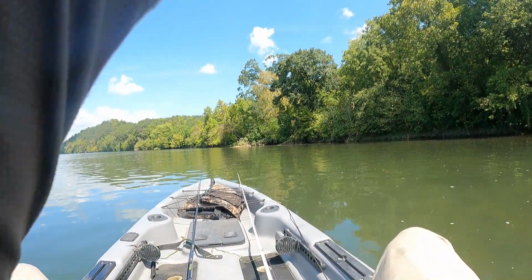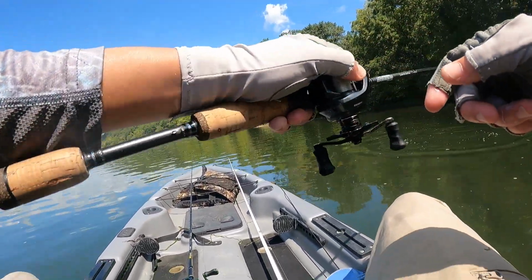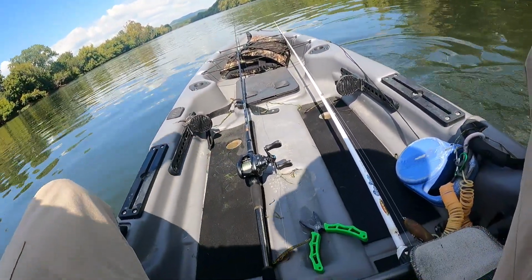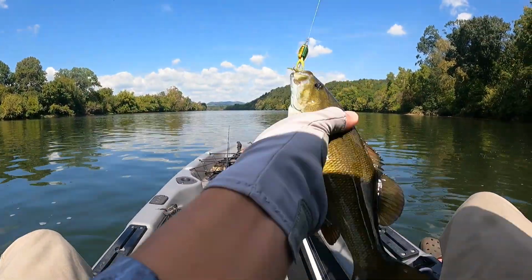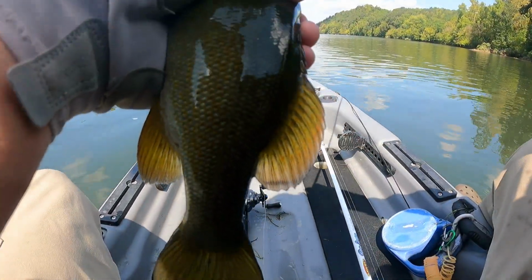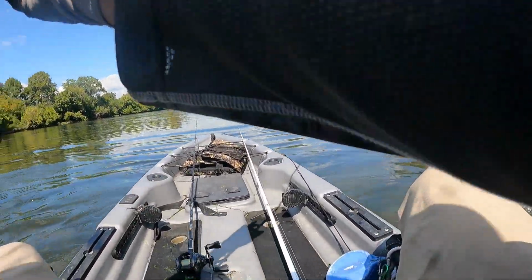There we go. I knew these little fellers are all in here. I could see them chasing bait. So I switched up, put on a rooster tail. I like catching these little dudes too.